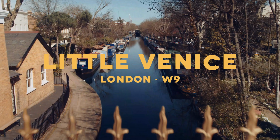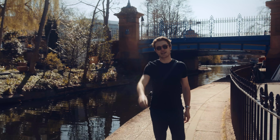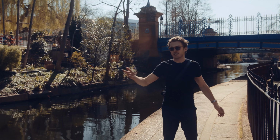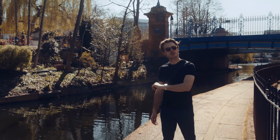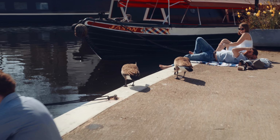This is the Little Venice part of Regent's Canal. It actually goes from Kensal Rise all the way to Canary Wharf. You're free to come and roam here as much as you like, but obviously be respectful of the people that live on the water. Will and I love to grab a little bottle of something, sit on the side, dangle our feet in, and play footsie with the fishes.